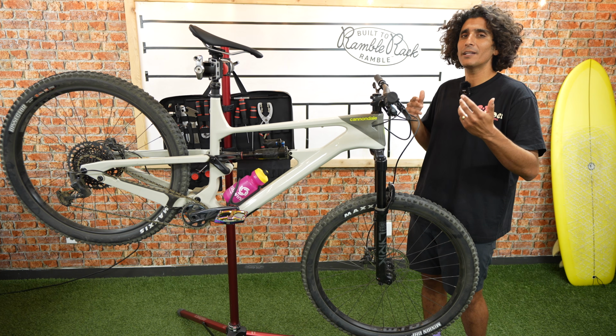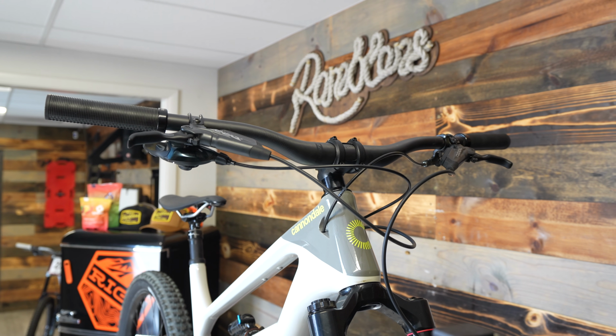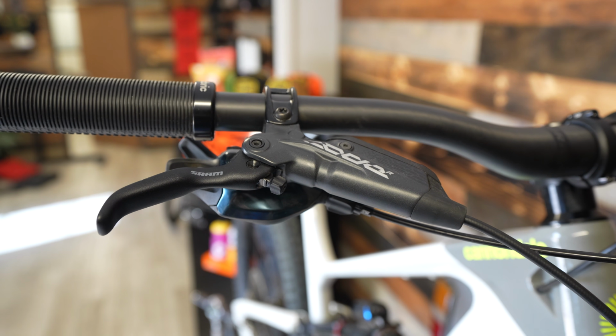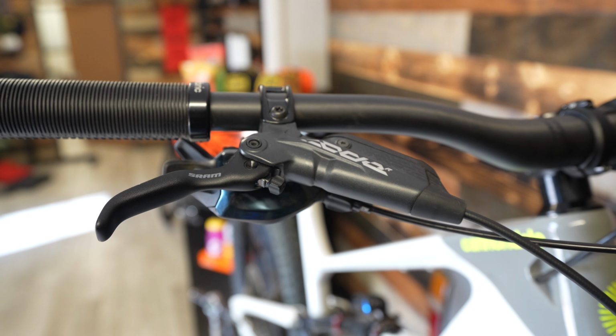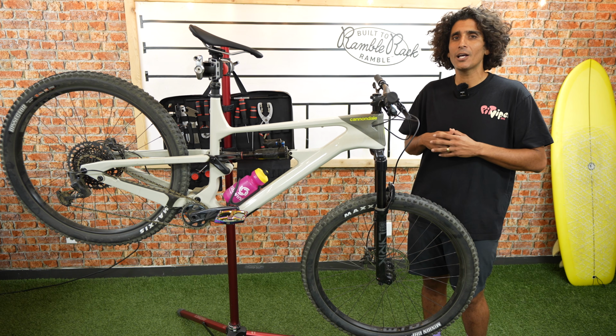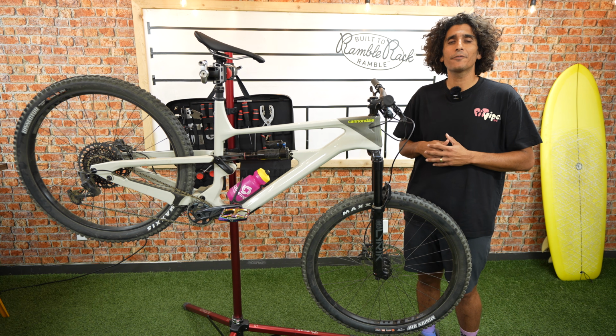I wasn't necessarily the biggest fan of these stock carbon bars. I feel like I would put some OneUp bars up here. The stopping power, I feel like it does need a little bit more stopping power, especially with how capable this thing is on steep technical terrain. So it would be nice to see some Mavens on here. I do feel like this bike would also benefit from some carbon wheels.